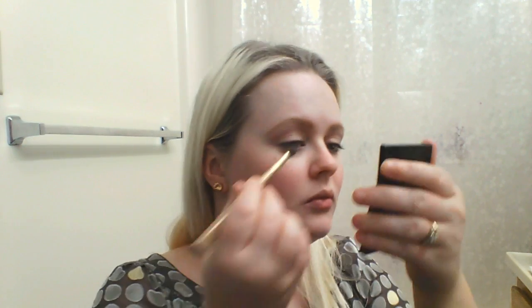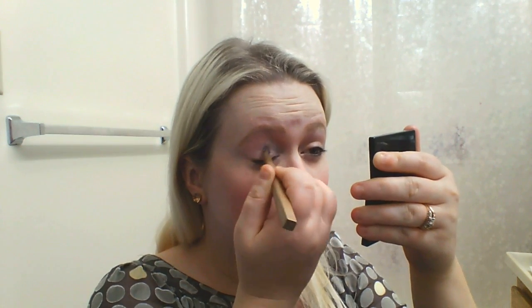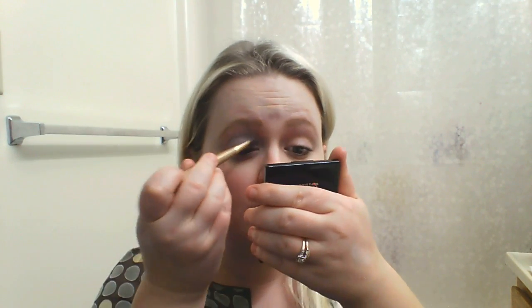Let's see. Alright. It goes on really opaque. Got a whole bunch of fallout. Yeah. That's actually a little bit lighter than I expected, which I'm all about. It is going on a little grayish though, for being so yellow. But we'll see.